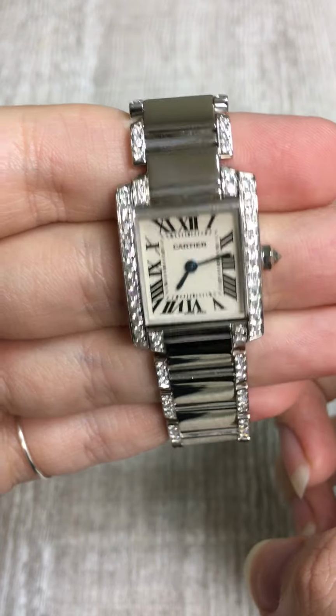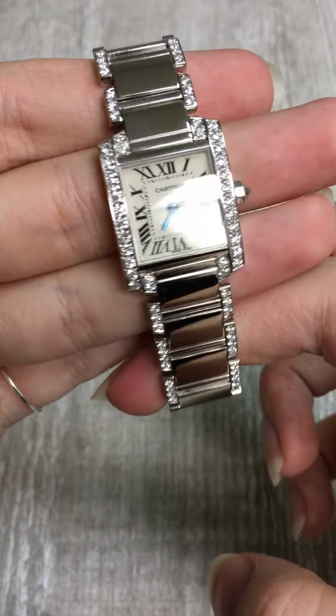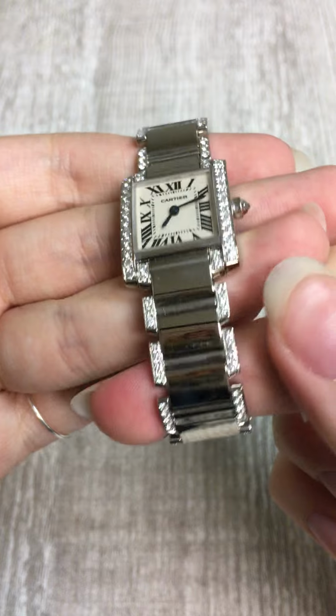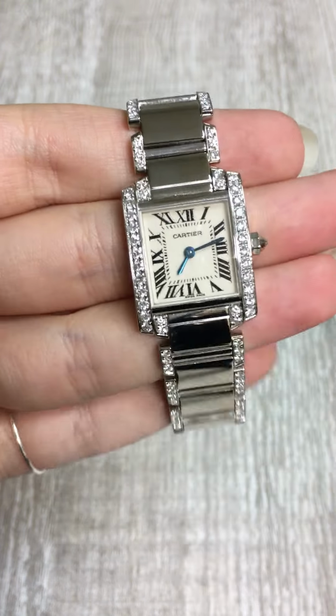Today I'm looking at a watch that I think would make a fabulous gift for a lady in your life. This is a Cartier Tank Française watch. This is an entirely white gold watch. It has a beautiful bracelet that has diamonds on the outside of the bracelet and diamonds going up the sides on this gorgeous bezel as well.